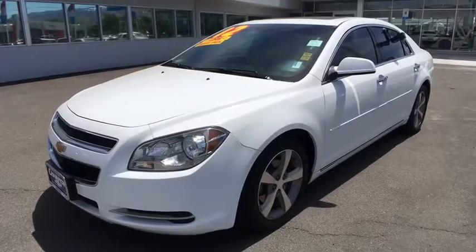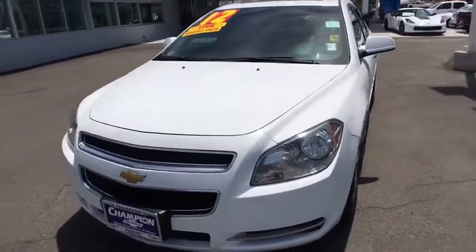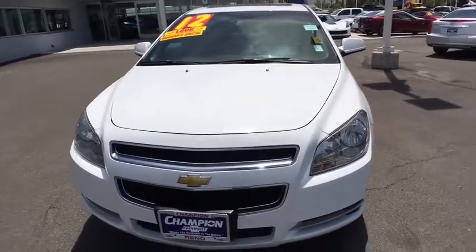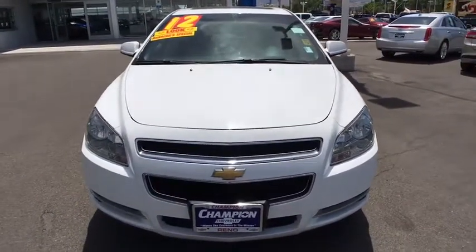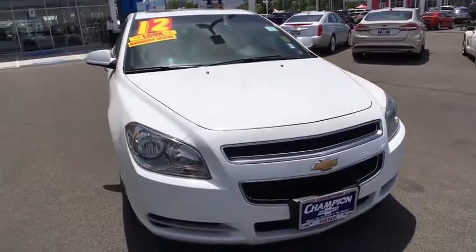The 2012 Chevrolet Malibu, a combination of performance and fuel economy. The Malibu is a great commuting car. This vehicle has less than 60,000 miles. Here are some of this vehicle's great options.